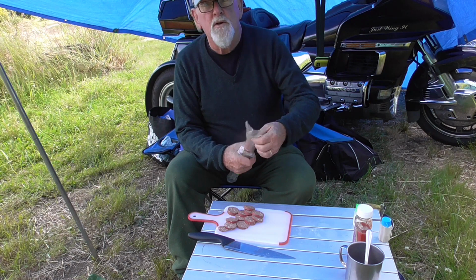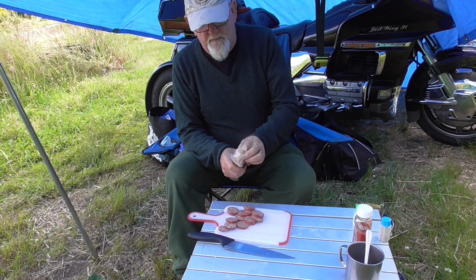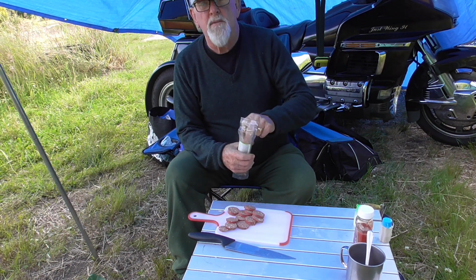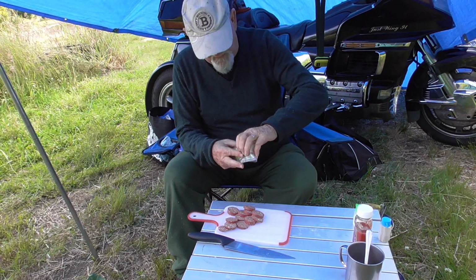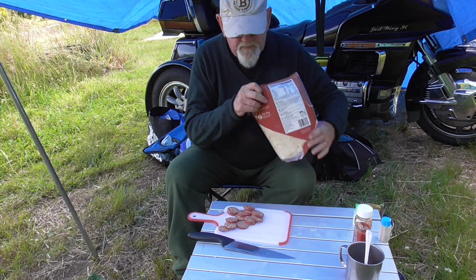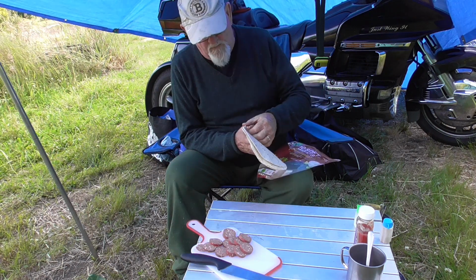Right, the other thing I'm going to put into them is some cheese, and I'll just do the base with a bit of tomato sauce. You could use passata, I guess, which would probably be nice. But I've got some wraps here, so we get those laid out.